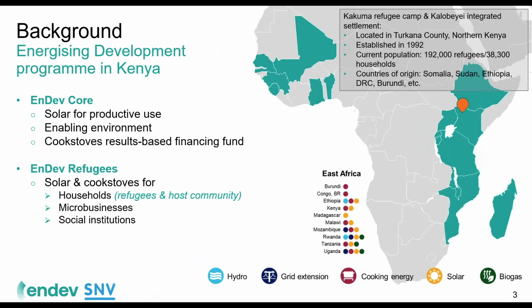So just very quickly, the project that we're running in Kakuma and Kalobeyei is funded by the Energizing Development Program, which is a multi-donor funded program focusing on energy access to rural and remote communities. And under that program, SNV supports GIZ in Kenya to implement two components. One is Kenya-wide focusing on productive use, but also some focus on cook stoves.